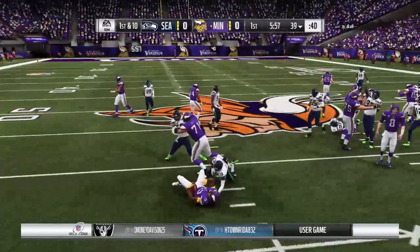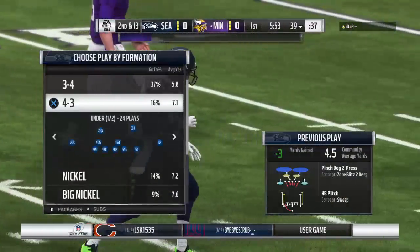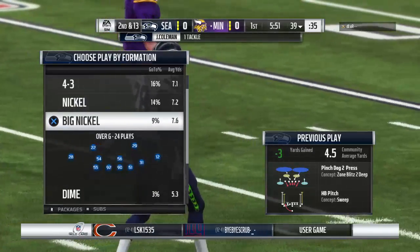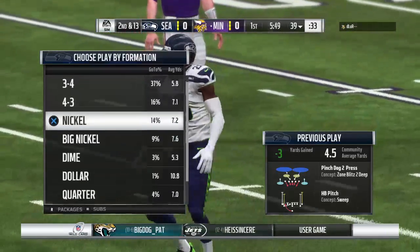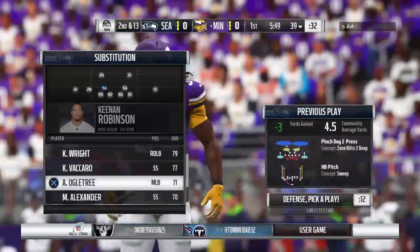Now the first carry for Dalvin Cook. And he is met quickly in the backfield. Down he goes, folded like a lawn chair. Nice play right there to stop him behind the line, but I want to see how this defense continues to play him here in the first half.